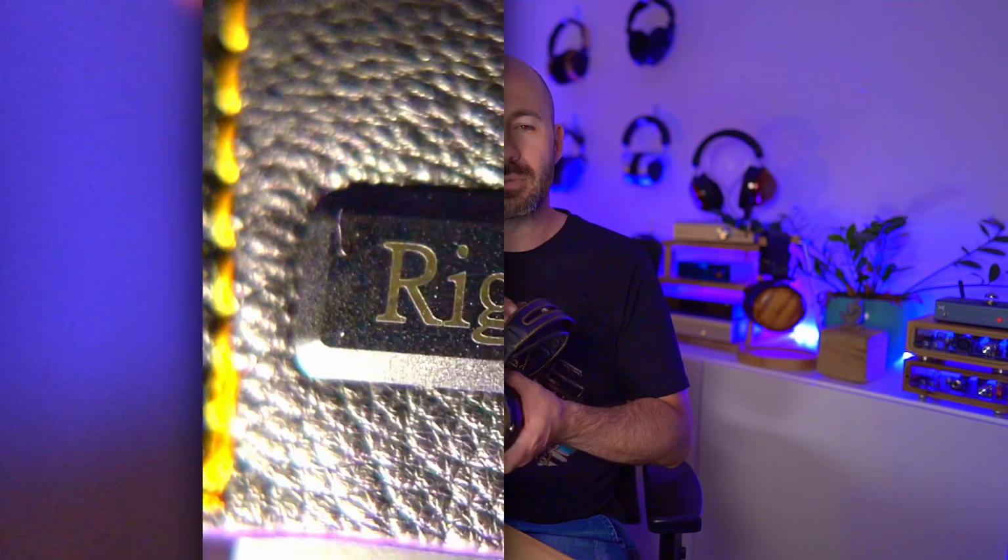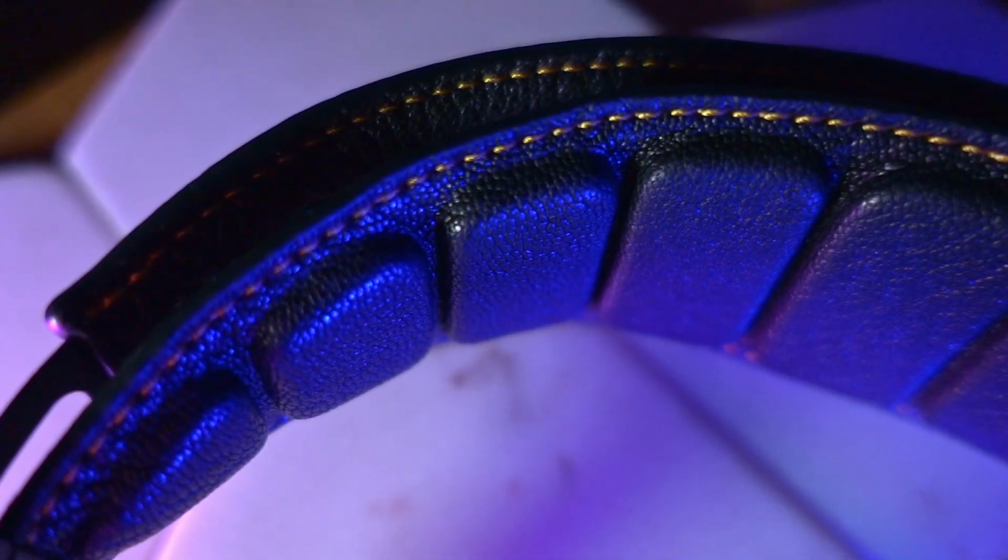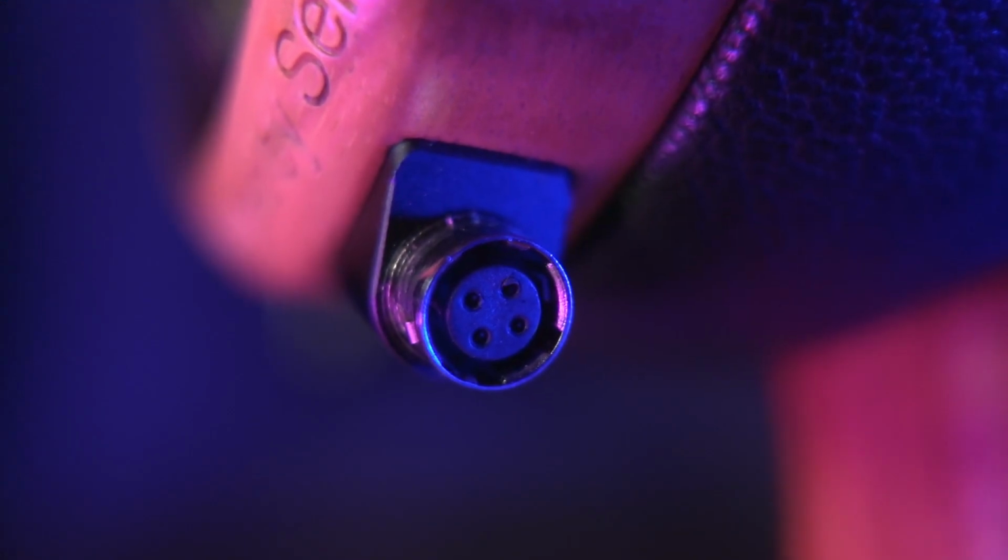You've got genuine wooden cups. You've then got this lovely black and gold pattern, some beautiful leather finishing on the headband, which has also got some nice little lumpy padded bits. There's a suspension band over the top for the adjustment. And then finally we've got a pair of forward-facing connectors to prevent the cable from coming down and hitting you in the shoulders.